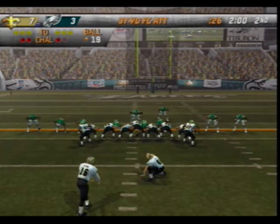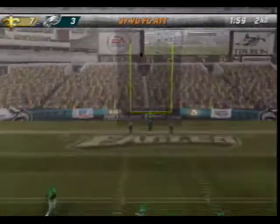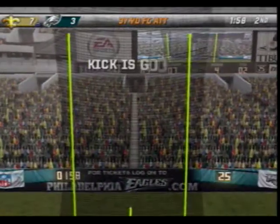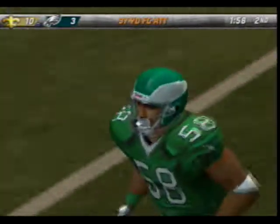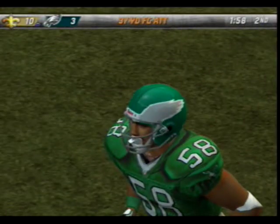Number 60 will come in looking to try the field goal. The veteran kicks it through. And give credit to the kicker there. It's nice to have a guy that can make your drive worth three, even if you don't get it into the end zone every time.